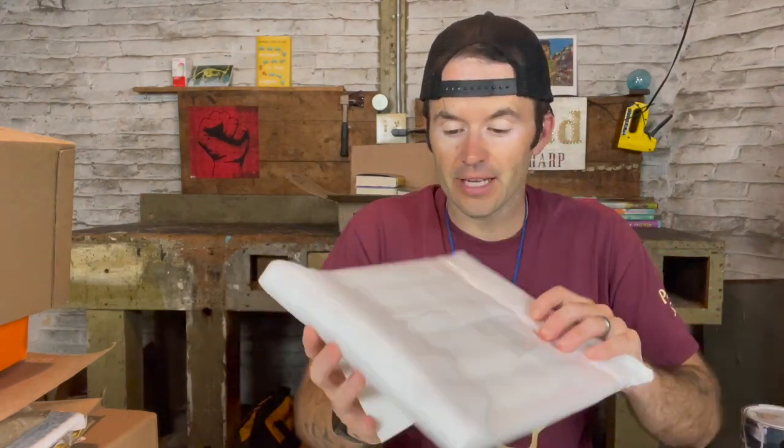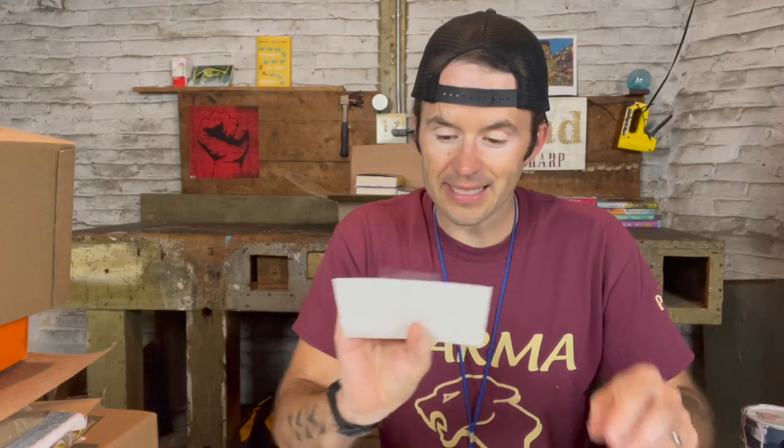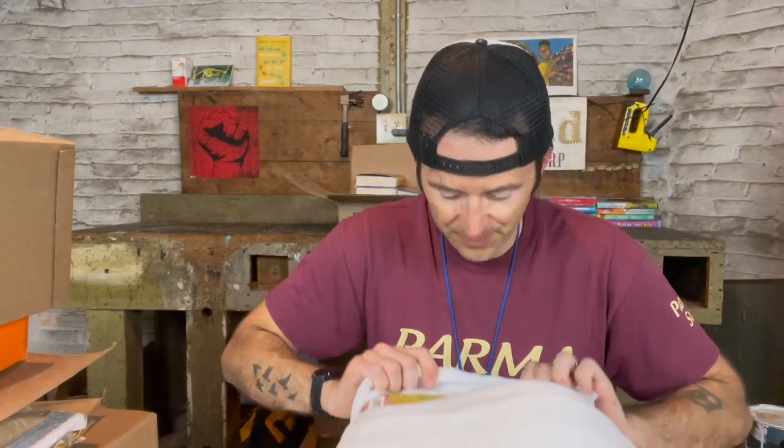Okay, look, it's all wrapped up. It says, "I hope this lives up to the F&G," which is the advanced copy. Look how serious this packaging is. All right, so we're gonna try to be very careful in opening it. It is Farmhouse.